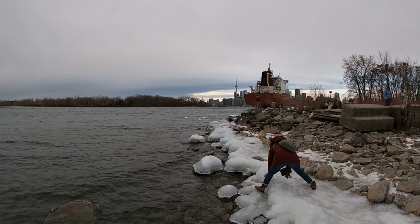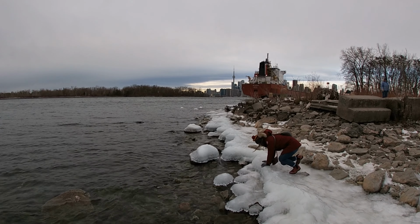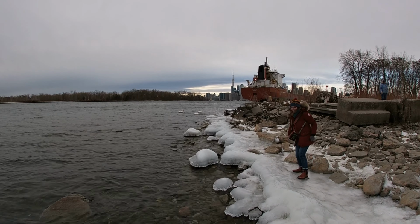So check out this shot. This boat. Bri is stuck and she's doing the splits. Appears that I'm doing some sort of ice ballet. Oh, is that what that is? That's what you call that? It's a graceful form of photography ballet on ice. Henceforth it shall be known as the photography ice ballet.